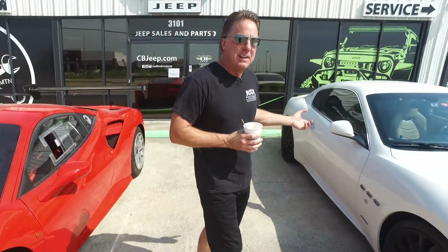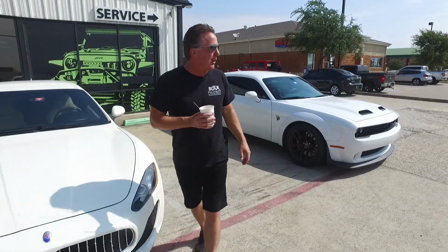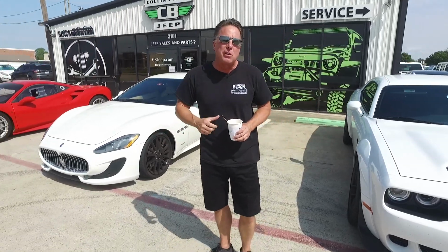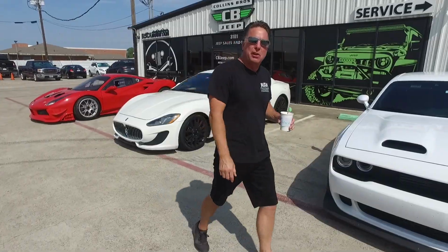And here's what my wife drove in today, her Gran Turismo. And this is what Kelsey drove in today, her white knuckle red eye. So it's a great day to be alive in the Collins family in the car business. This is part of the reason we work incredibly hard, to be able to drive cool stuff. Now let's come in the back and see what's going on in the Jeep world.